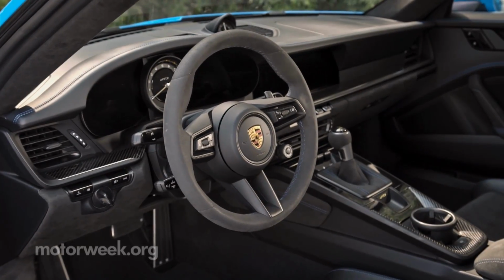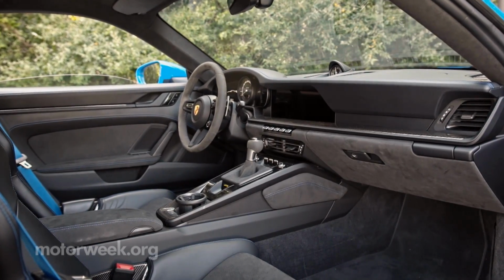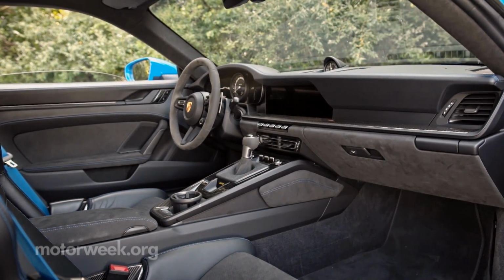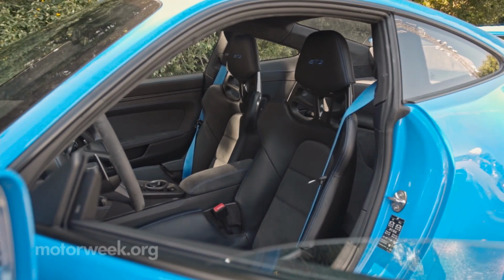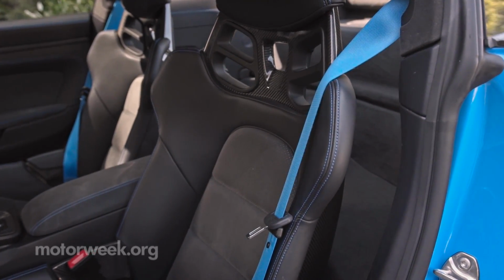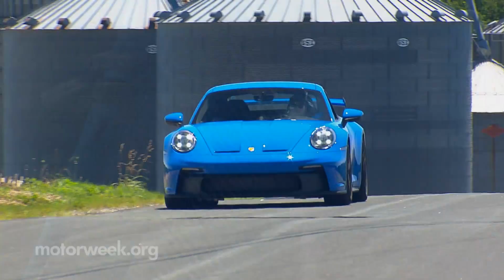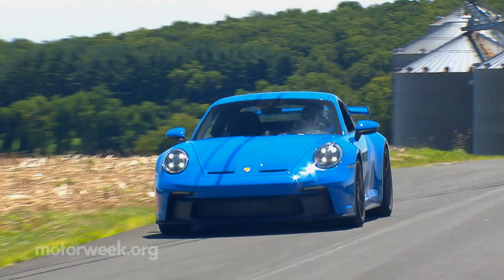Not surprisingly, the GT3's interior is mostly all business and looks great. If track days are on your agenda, we recommend springing for the full bucket seats. You'll appreciate the rump-to-road connection, feeling locked in and ready for track work. Plus, they're plenty tolerable on the street.